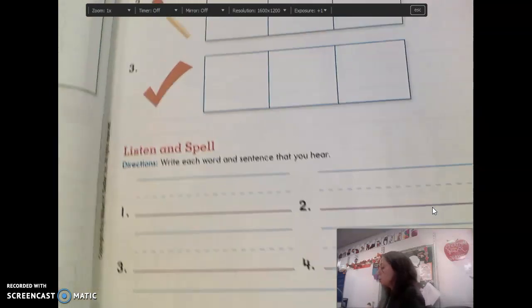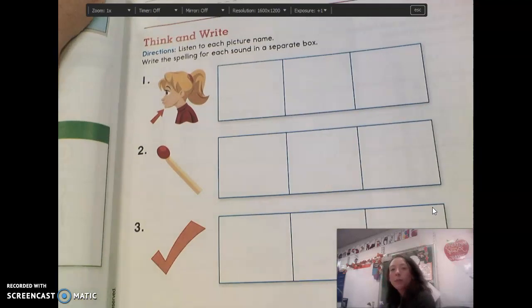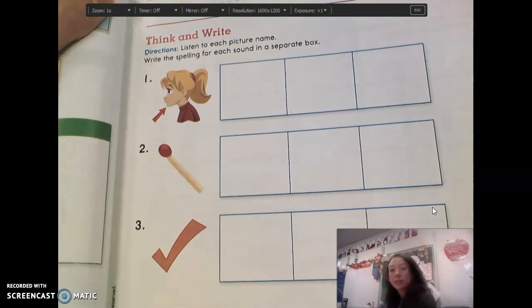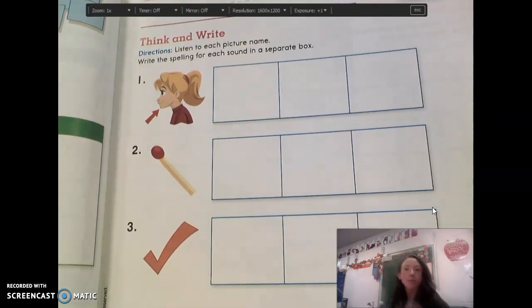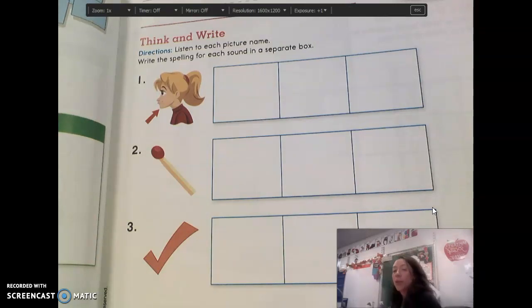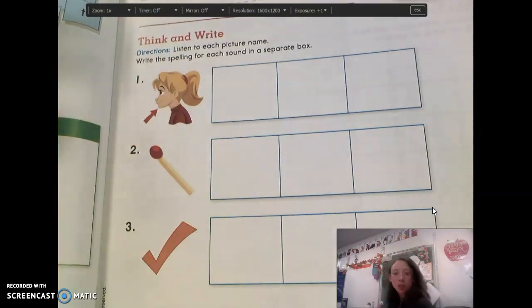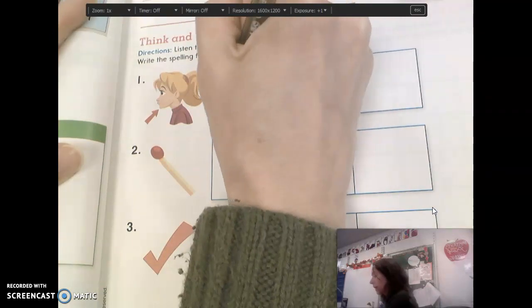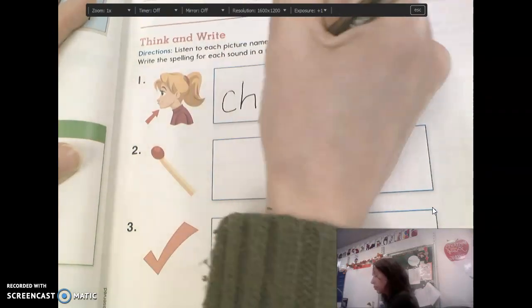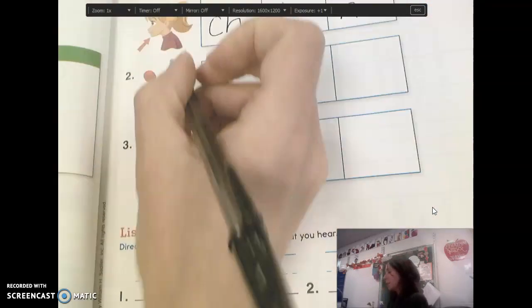All right, so on page 141, it says to listen to each picture name, write the spelling for each sound in a separate box. So we're going to write the spelling sound, so not the letters of how to spell it, but the sounds. So, for example, that arrow is pointing to her chin. So we're going to put the two letters that make the ch sound in the first box. So it's going to be C-H. And then I, N.